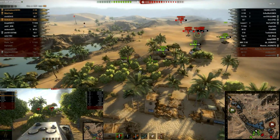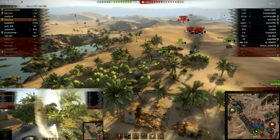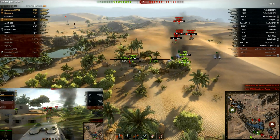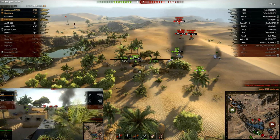Pushing up. Trying to line up the E100. And I end up shooting our M103 in the back of his turret. That is the danger of trying to shoot on the run like I sometimes like to do in this tank. No time to apologize. Lining up the T-69 and I knock him down.